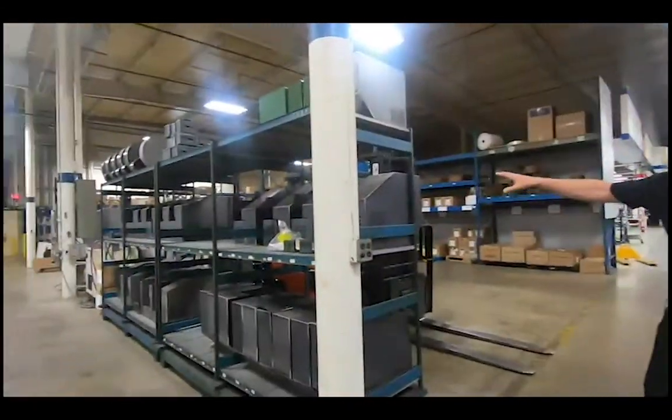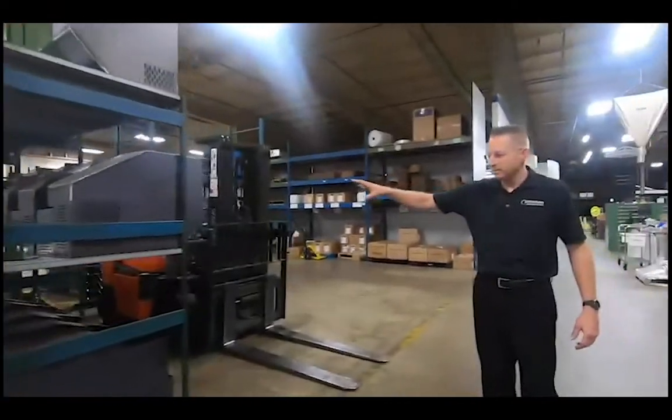Guarding for our impact riveting equipment, which I'll touch on in a minute, from our fabrication department.